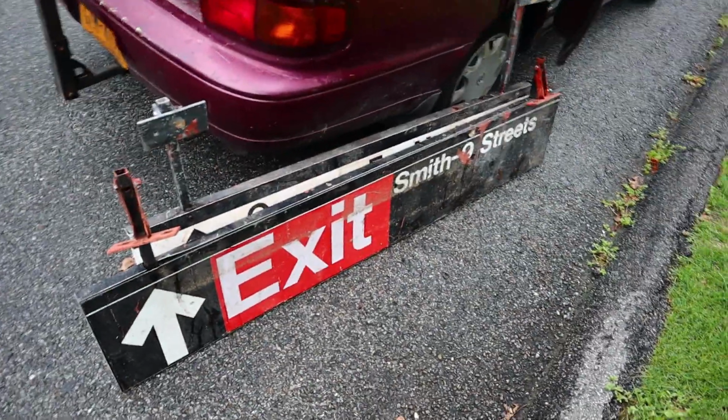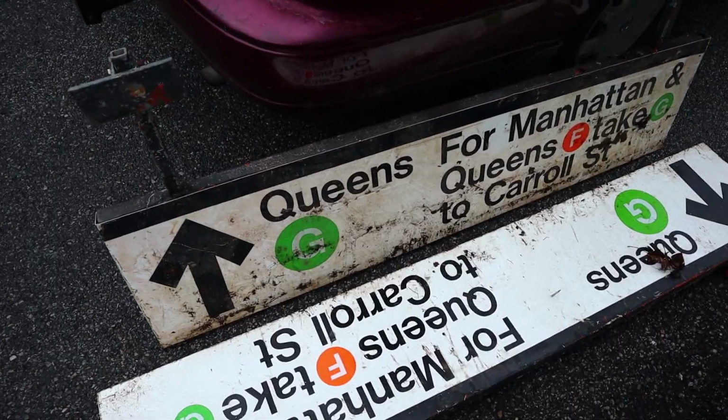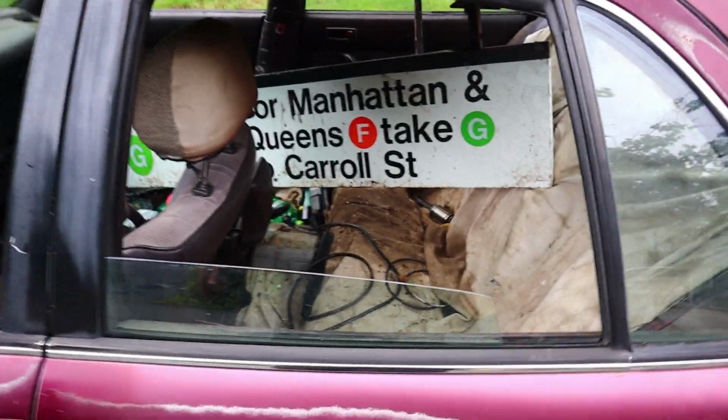I didn't show you that whole ordeal because it was a lot of work from that pile over there. But we got these great signs. These are like subway signs, you know, New York City type of stuff. They're not fantastic, but I'm sure somebody will buy them. I'm really not sure if I should have taken those.